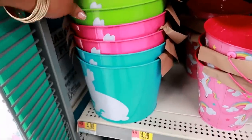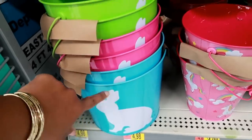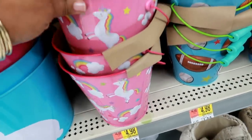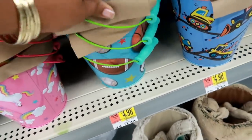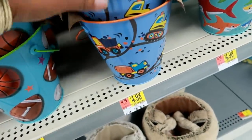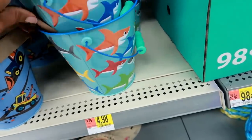I couldn't help but notice some of the tin baskets. This one has the little bunny on it, and they have these colors right here for $4.98. But look at these cute little pails. This one has unicorns on it, $4.98. Football, so a sport theme. The little dump trucks. And then this one is the sharks.